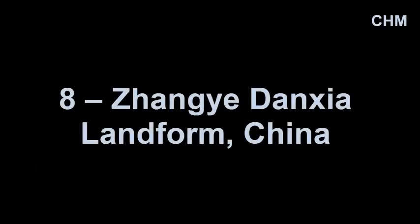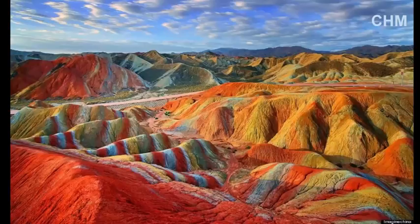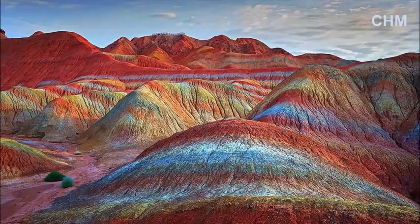Number 8. The Zhangjiakou landform in China. Layers of vibrant colours surround this landscape, located as a geological park in the Gansu province. It took 24 million years of laying down mineral deposits, coupled with red sandstone, to form these colourful and beautiful rock formations. But natural elements are the real artists here. Wind and rain subsequently saw shapes being carved into this rock, forming towers, valleys, waterfalls, and natural pillars.